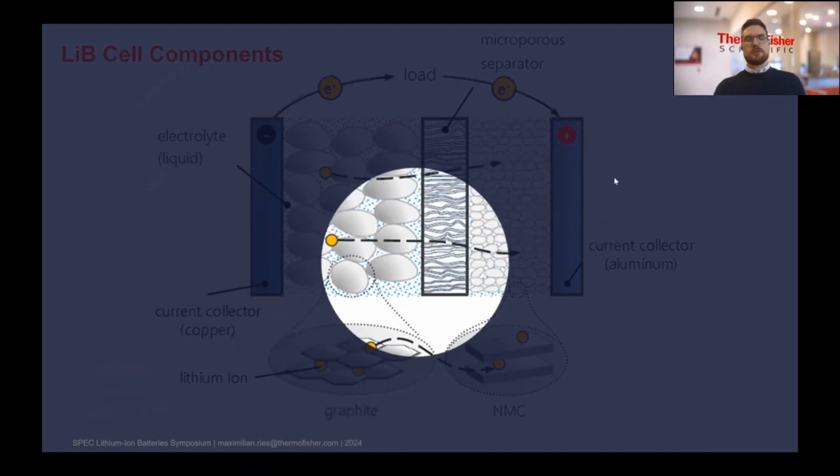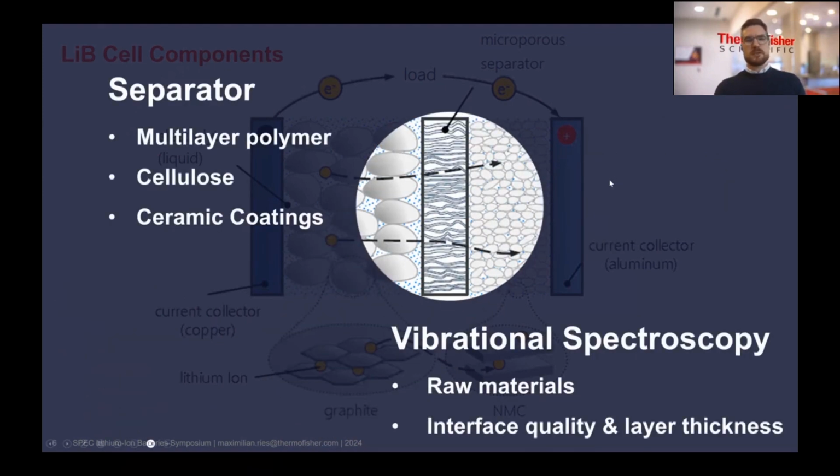We go further, we are going now to the separator that separates the anode and the cathode. And typically the separator is comprised of a multi-layer polymer. So it can be either polypropylene, polyethylene, but it can also be based on cellulose or ceramic coatings. Once again, we can look with vibrational spectroscopy into raw materials, but we can also look at the interface quality and the layer thickness of the materials.